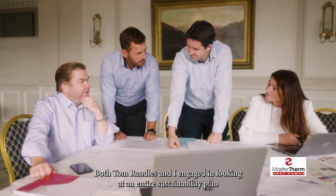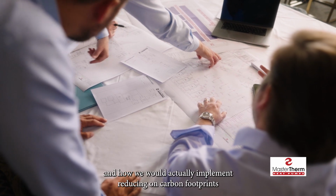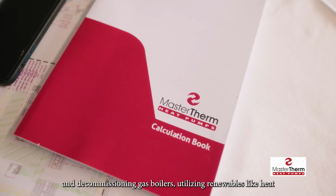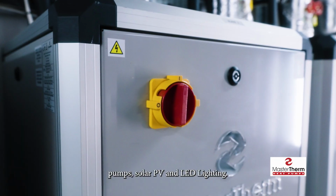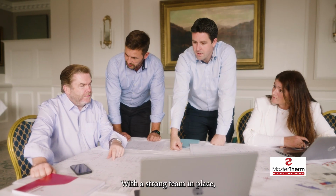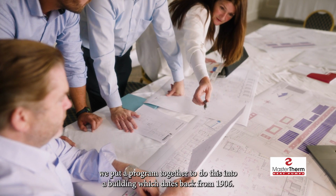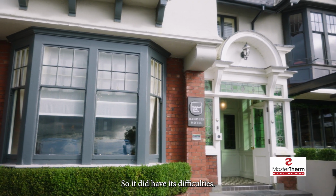Tom Randles and I engaged in looking at an entire sustainability plan and how you'd actually implement reducing carbon footprint, decommissioning gas boilers and utilising renewables like heat pumps, solar PV and LED lighting. With a strong team in place, we put a programme together to do this in a building which dates back from 1906, so it did have its difficulties.